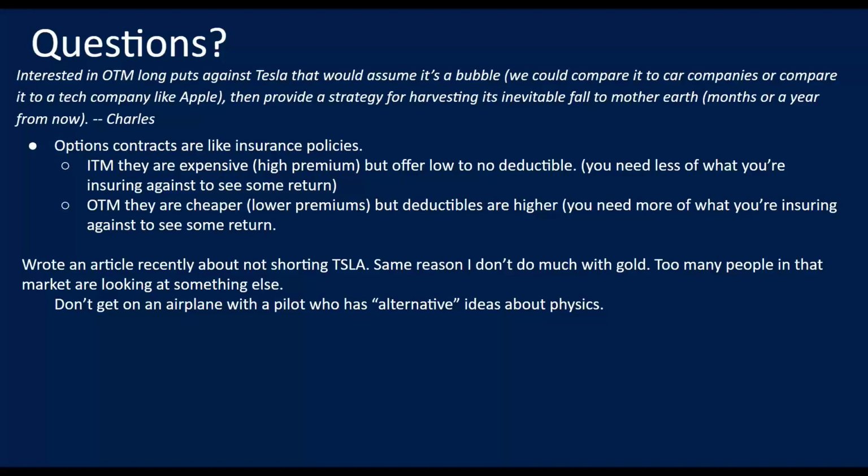I actually wrote an article recently, you can still find it on our website, about essentially why I'm not short Tesla. I don't think the valuation makes a lot of sense, to be honest. But for the same reason, I don't really get involved in the gold market. There are too many people in that market that think things work differently than I do. Right? I would not get on an airplane with a pilot who has alternative ideas about physics, for example. Okay? Like, he might be right, he might be wrong. I don't know. I'm just not going to get on the plane.